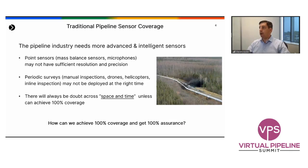The challenges that we've gone to try to solve are really space and time. Traditional pipeline safety and operations will use all kinds of different sensors and approaches, whether they be things like flow meter sensors using a mass balance system for leak detection, microphones, negative pressure wave monitors, periodic surveys, whether they be inline inspection tools like PIGs, manual inspections, or otherwise.